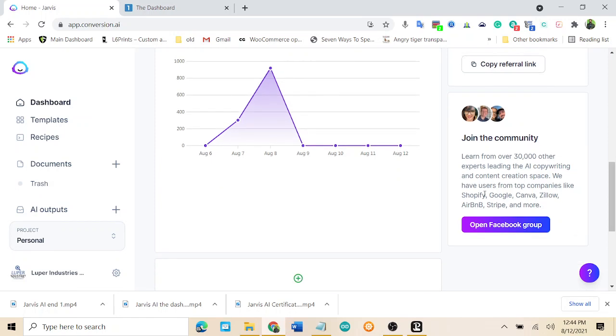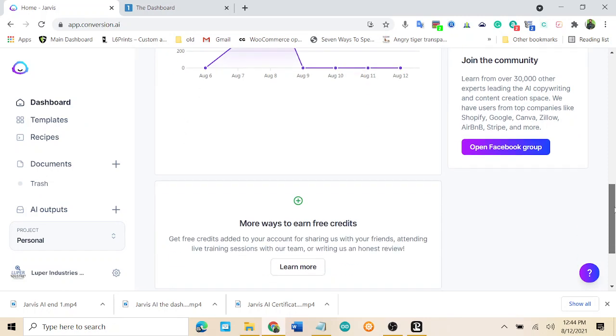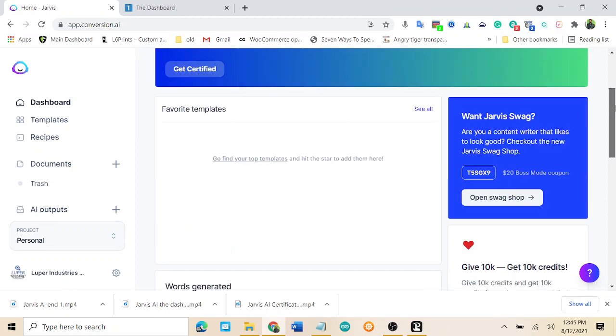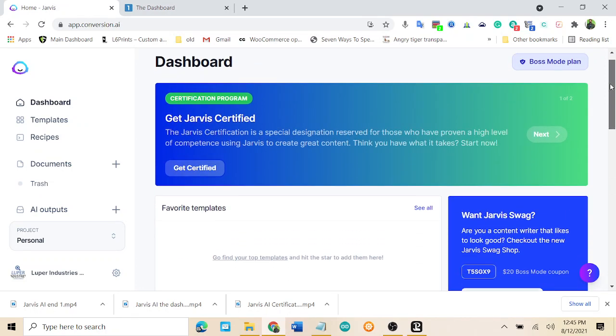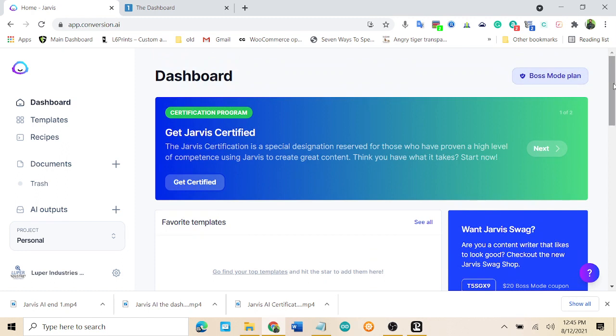Join the community. I highly recommend getting this Facebook group. You can learn a lot over here. Now, companies that are using Jarvis, there's Shopify, Google's using Jarvis, Canva, Zillow, Airbnb, Stripe. So there's a lot of big names using this AI, and that's why I'm saying time is of the essence. It's spitting out so many words, so much content, so fast that you really want to be early on in getting this.